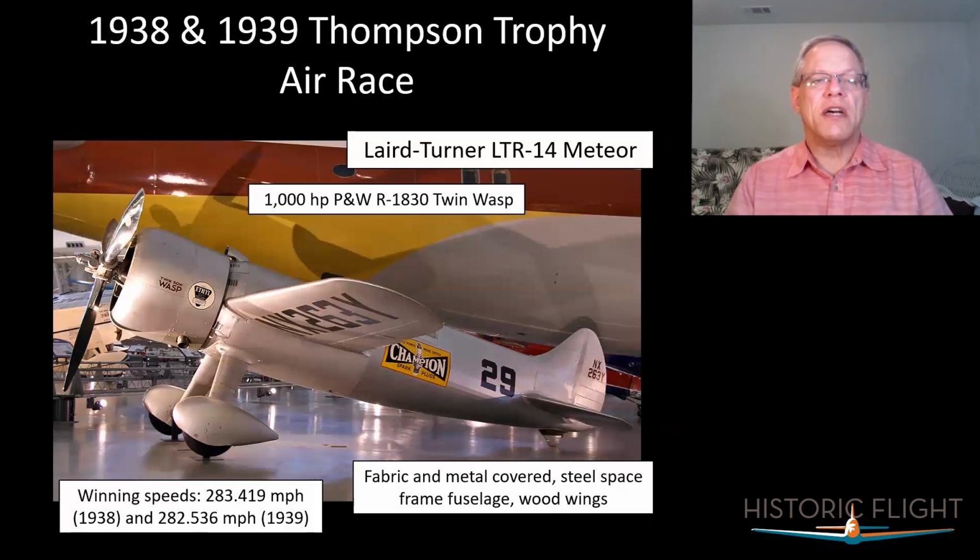38 and 39 were kind of the pinnacle for the Thompson Trophy, or pre-war Thompson Trophy races, where we had an aircraft originally designed by Brown that Matty Laird was given and told to fix. And he, working with Roscoe Turner, developed it as the Meteor. And it's, once again, a fabric-covered steel space frame, wood wings, but a very clean design.